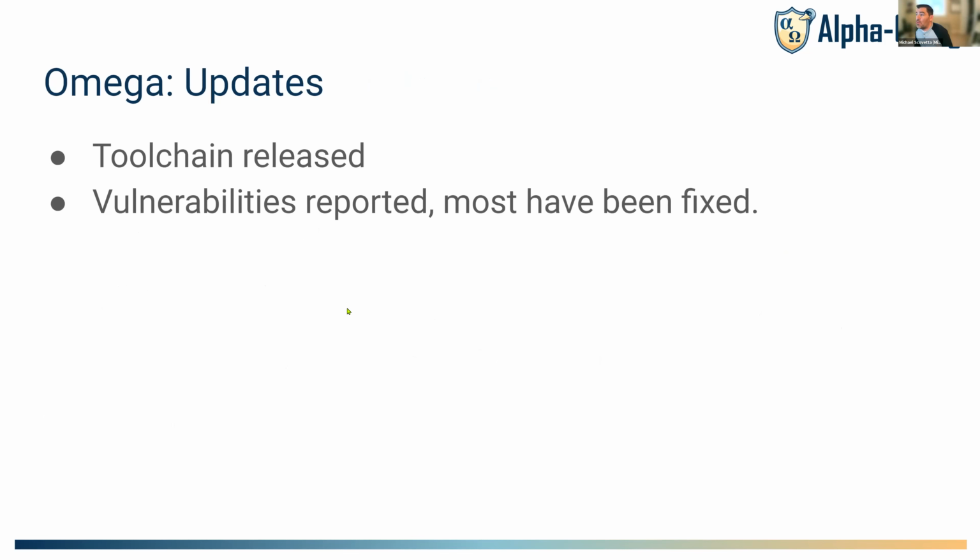On the Omega side, I talked about this last time, but we released the tool chain. We found, I think, 11 vulnerabilities so far. I think 8 of them are fixed already. We want that to be an order of magnitude or more larger once the engineer and researcher are on board.